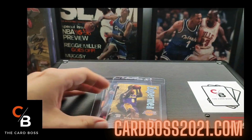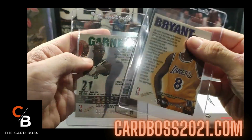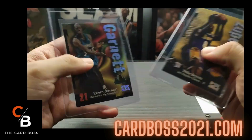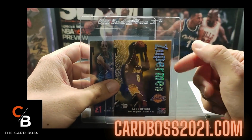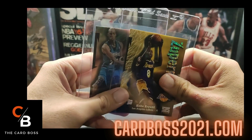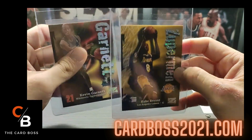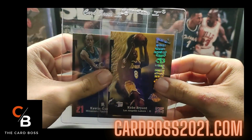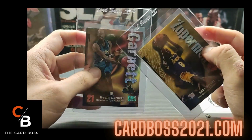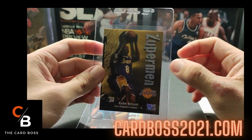But moving on to 2 bigger Z-Force inserts, and this is the Rave, that's numbered to 399, right? So see the Kobe here, and then Kevin Garnett here. Now, for the Rave, there's the base version of this, which is not numbered, and there's a Rave numbered to 399. There's a Super Rave as well, that's numbered to 50. But these ones here, again, like the refractors previously, they represent the next step up in terms of collectability. So these are not super duper expensive either. I think the Garnett is like 100-ish, and the Kobe here is about $400.